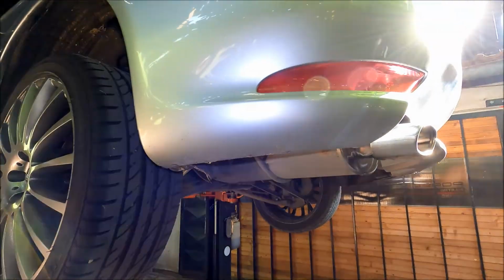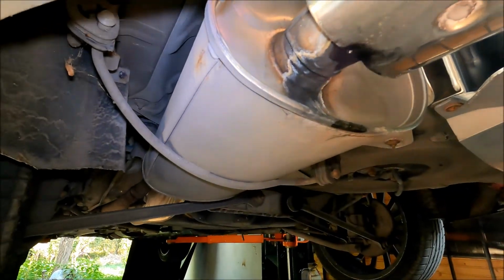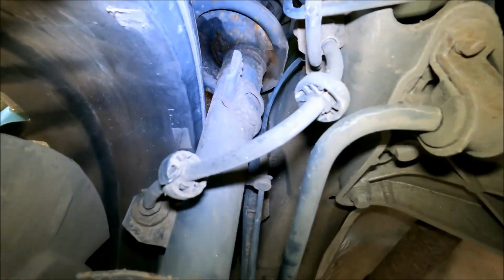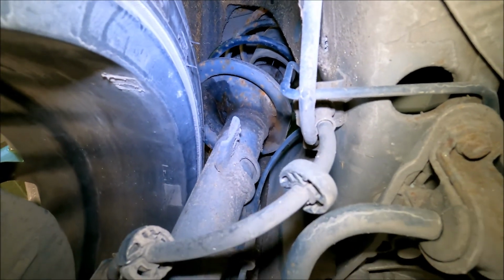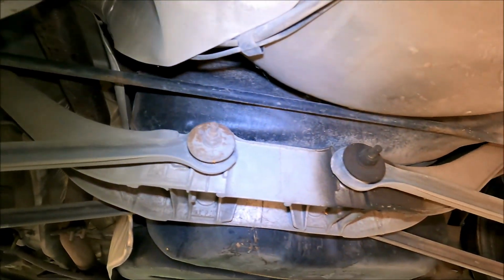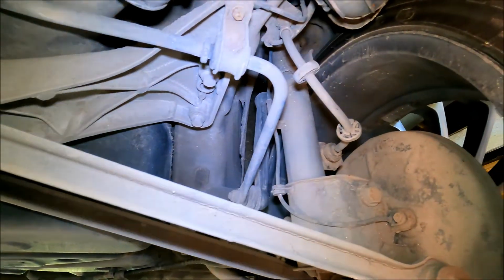I've put the car on the lift, and we're gonna check it out underneath. Make sure that you check out the silencer first. This one is still in pretty good condition. As I said in the beginning of the video, you gotta check out the rear shocks. As you can see, these are a little bit rusted, but nothing too major yet. Check out these bushings as well, because they can fail.